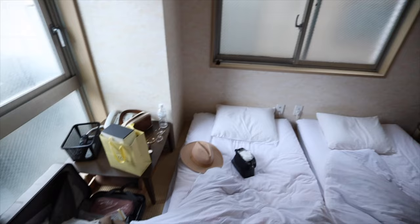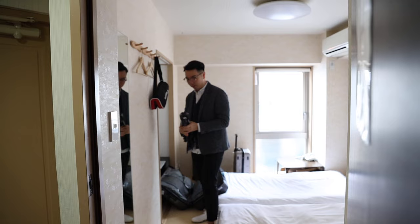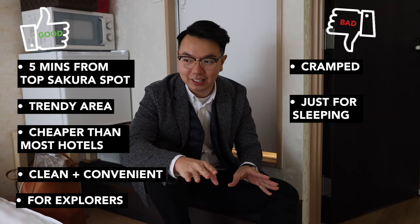We are here now in the cozy Airbnb. It's quite tiny and small and just very compact and Japanese style. But that's fine because we're here to sleep only. We're not here to shoot the room or do any lifestyle pictures of the hotel.